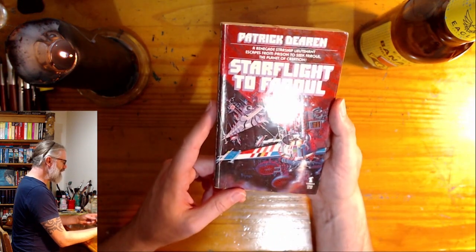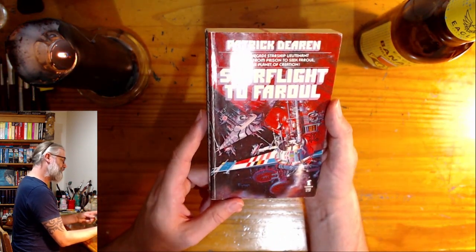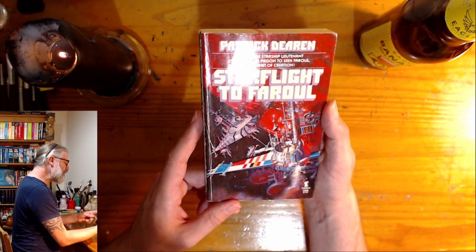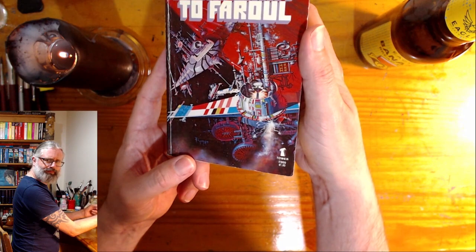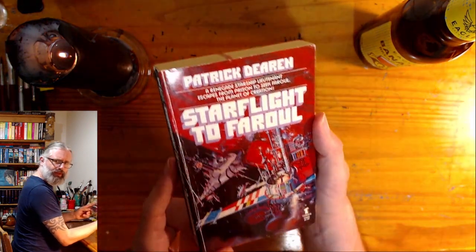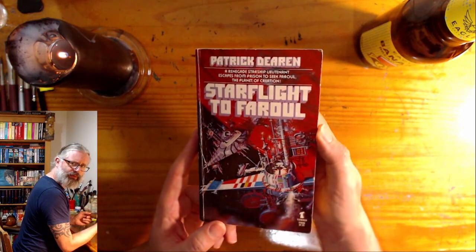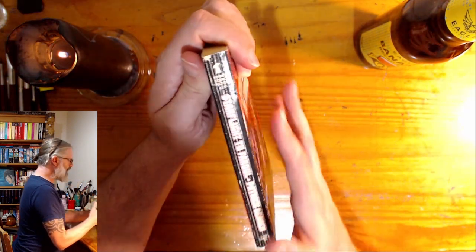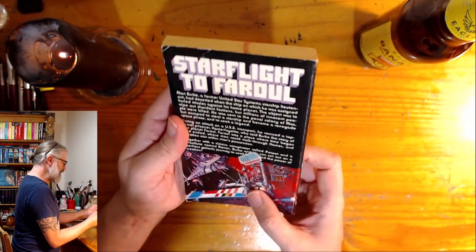We have got Patrick Dearen's Starlight to Faroul. Okay, this is a lovely design on here. Again, we've got that bastard light in the way again. Anyway, I'll stick my head in the way. Okay, that's quite nice. The spine, it has been read. It's been read. Lovely.